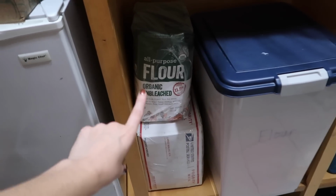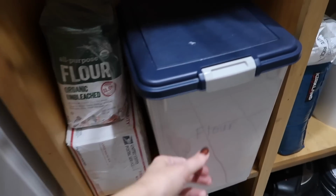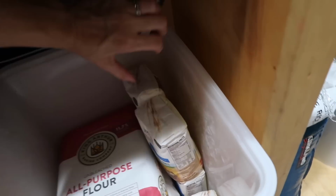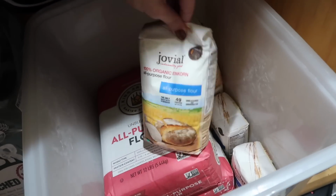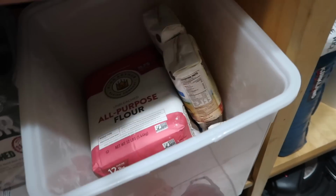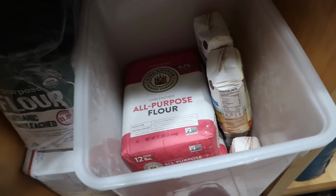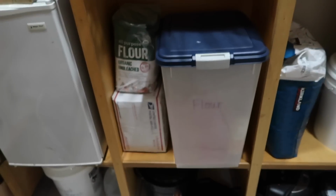So we have flour here, and then in this box is einkorn, and then in here we have bags stored as well. This is the einkorn flour that I was talking about. That's in the other bag. So it's all-purpose einkorn, and it's really good. It's more of an ancient wheat, and it's just easier for your body to digest. And I always try to buy flour that is unbleached and not enriched. So that's my flour situation.